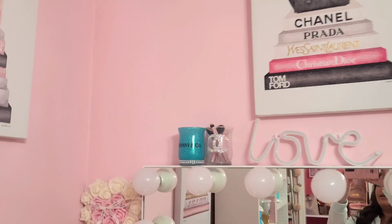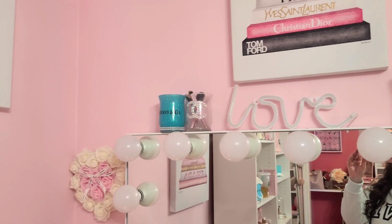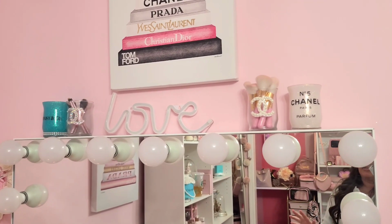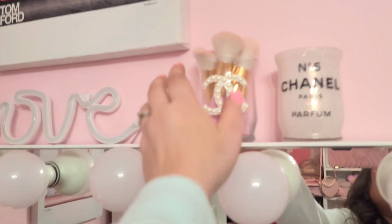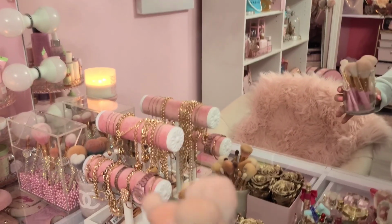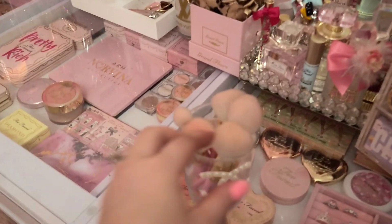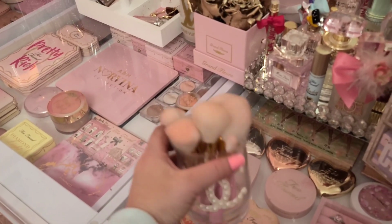Up here, I just have these really cute brush holders, these cups. You can usually find these on Etsy, eBay, Mercari, Instagram shops. Most of these came from eBay. This one right here is displaying my SL Miss Glam pink mini makeup brushes. These are absolutely adorable, super cute, tiny, just little pink makeup brushes, and I just like to keep them displayed.